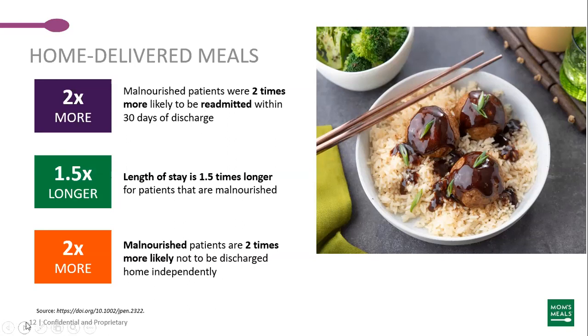Malnourished patients are 2 times as likely to be readmitted. And so readmissions go down by 39% because those home delivered meals were provided. And this is so important from a quality perspective. And let's face it, nobody wants to go back into the hospital. Next slide.